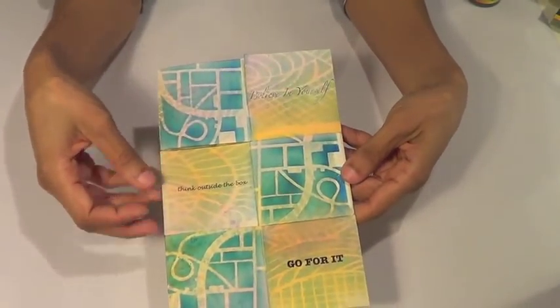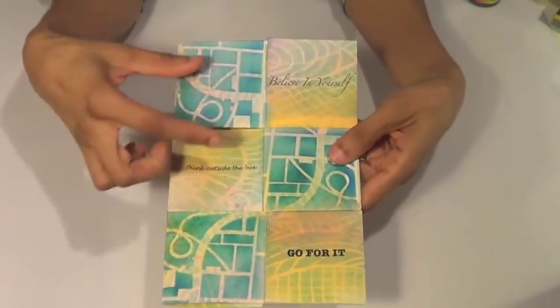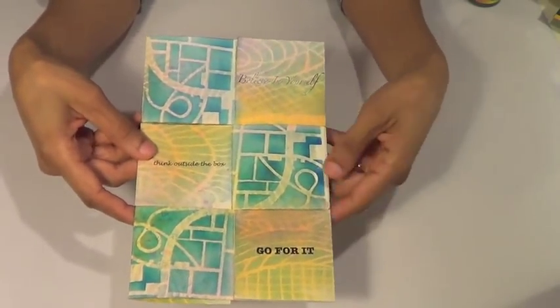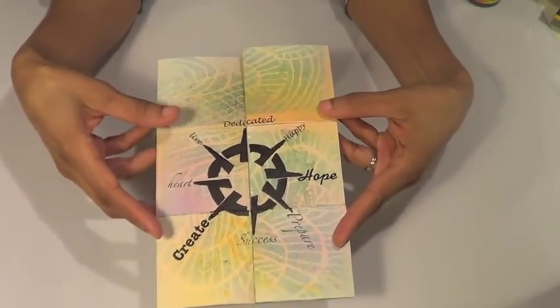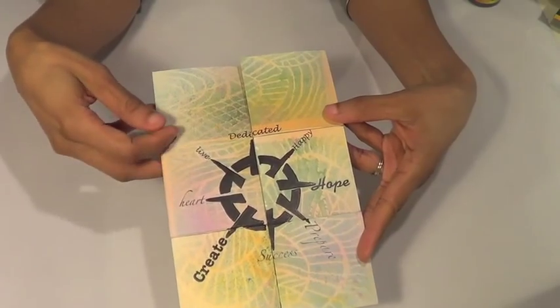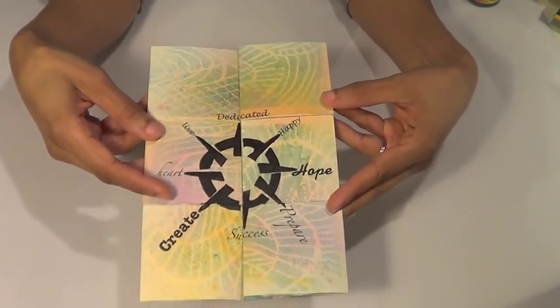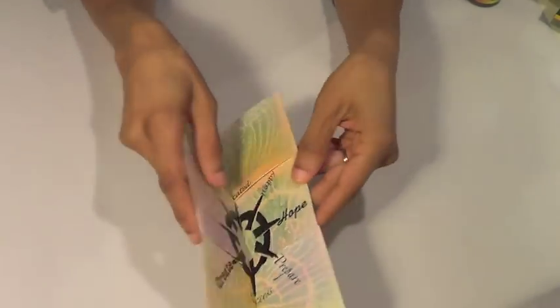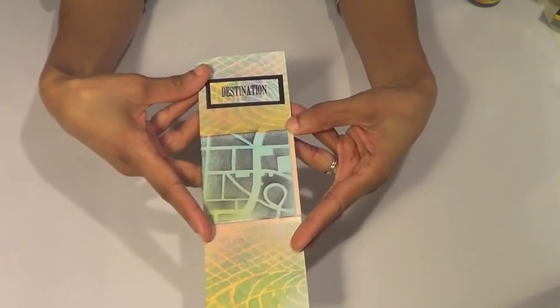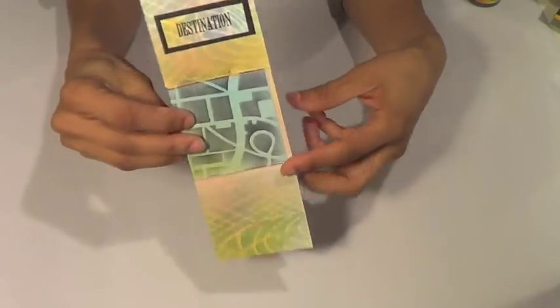And so then this one says, believe in yourself, think outside the box. I thought that was perfect because these are like little boxes. And then go for it. And then on the compass rose, we just have a bunch of different directions. Create, heart, live, dedicated, happy, hope, prepare, and success. And then the beginning of the book, destination. Yay! Book 2, 2014 is done.